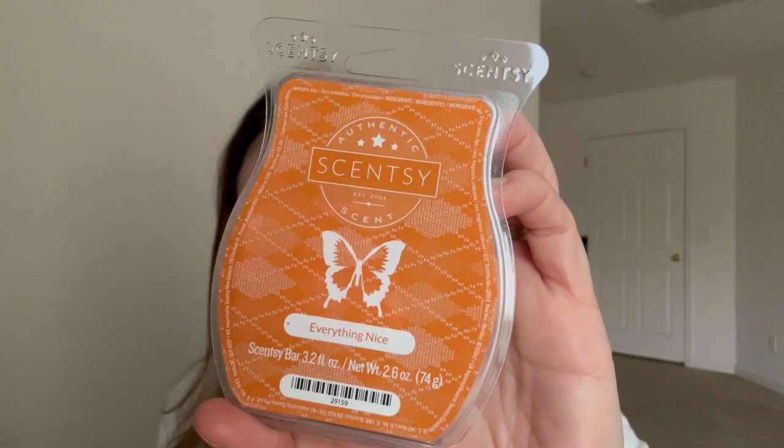Okay, here are my 6. Okay, number six, Everything Nice. This is just a very unique, savory roasted pumpkin. I think it would be really good if you wanted to sweeten it up, to mix some other scents with it. But I like it. I think it's good. So Everything Nice. Then I think, actually, that one might, oh my gosh. It's hard to tell on cold.